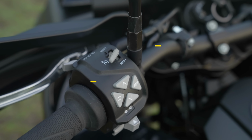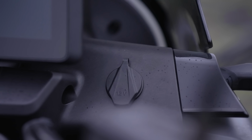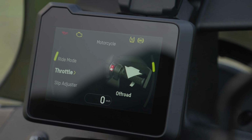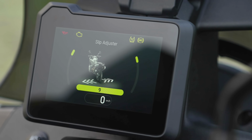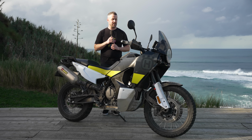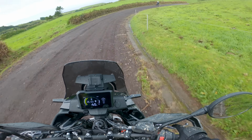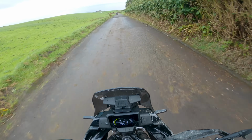The Norden 901 is absolutely loaded to the teeth with the absolute latest electronics that you could expect to find on a modern middleweight adventure bike, from the cruise control that is fitted as standard, by the way. The up and down quick shifter, which is a real joy to use actually, and it's got a similar characteristic to the 890 Duke R. When you bang it up the quick shifter, it pops, and it's just a very nice thing to use. We've got various rider modes, from street to off-road, and also the optional explorer mode, which enables you to modulate how much traction control you've got. It's a very, very comprehensive electronic suite and very impressive.